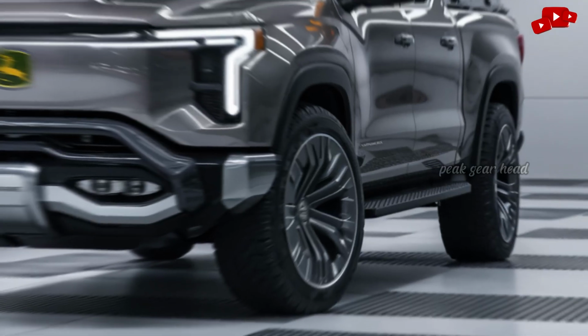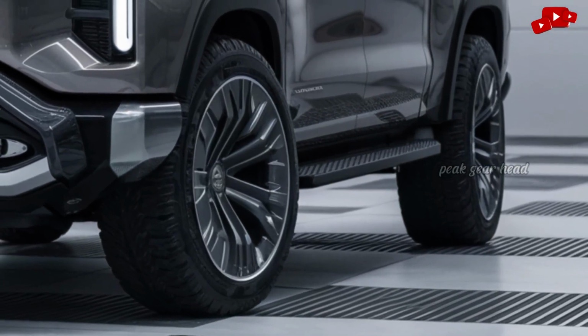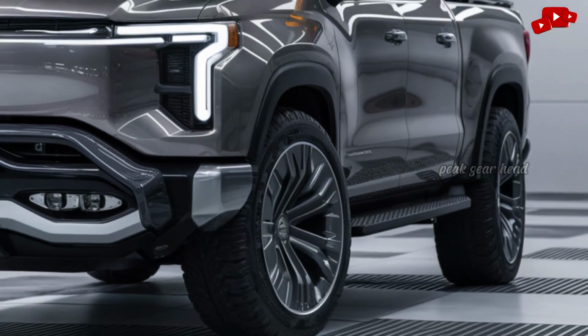Price and trim levels. B-roll of truck showroom. Price tag appearing on screen. Now, let's talk about pricing. How much does all this power, tech, and off-road capability cost?